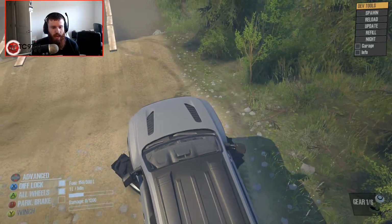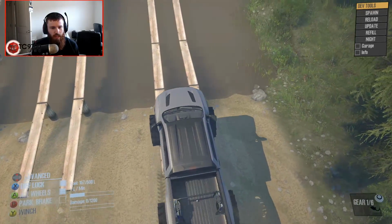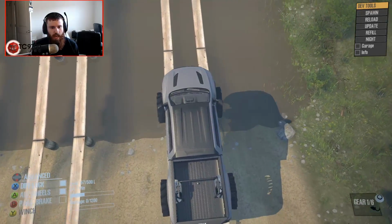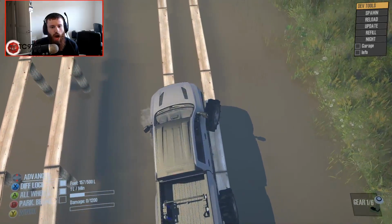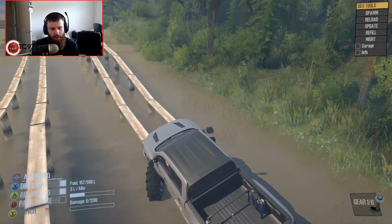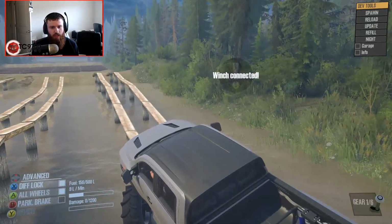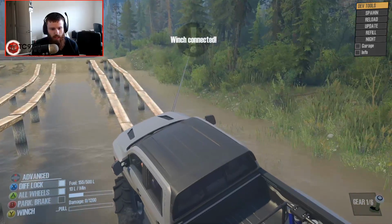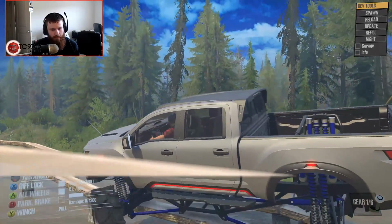But holy cow, this thing's harder to keep on the bridge than I thought it would be. In the Chevy, we didn't end up sliding off until the very end. No, every single time. I feel like we're where we need to be, and then it's like, nope, you're not even close. God, that's annoying. That's properly annoying.